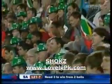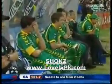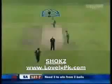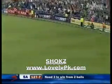So Kyle Mills, who's bowled a really good final over, is just 4 off it so far. 2 balls remain. South Africa need 3. Here we go. Penultimate delivery. Goes to Johan Botha. Clipped right through! It goes for 4, and South Africa have won by the skin of their teeth.